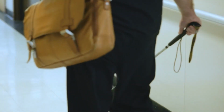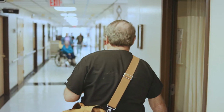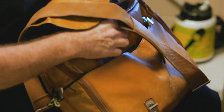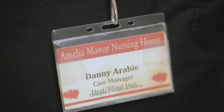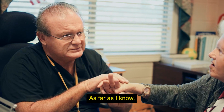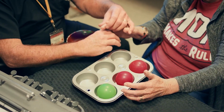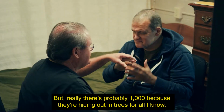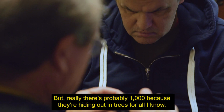While using a white cane, Dan makes his way down the nursing home hallway. He sits at a desk, then removes a badge from his bag and slips it on. Text: Amelia Manor Nursing Home, Danny Raby, Case Manager, Deaf/Blind Unit. He signs while a woman holds his hands. Subtitles: As far as I know, there's probably 400. But really, there's probably 1,000 because they're hiding out in trees for all I know.